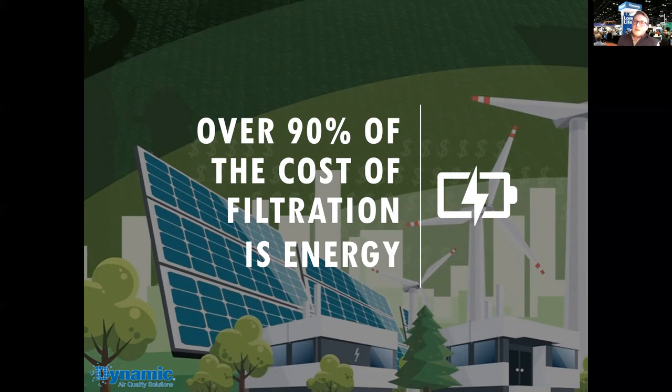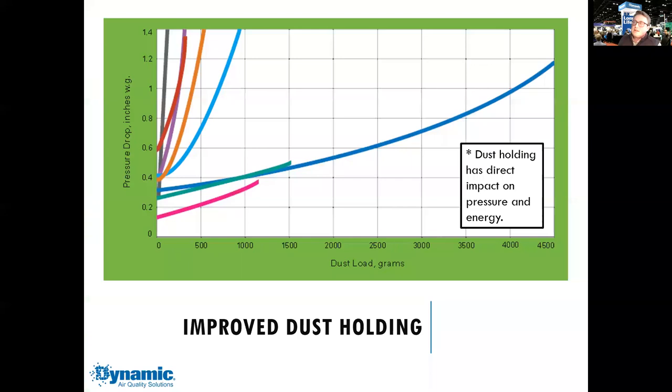But we've always recognized that 90% of the cost of filtration is basically energy. It's your static pressure. It's your cost of energy and your brake horsepower. So what I had mentioned before is that technologies like powered filtration help improve dust holding characteristics. These are a couple of the Dynamic products on the Long Line, a powered filter against some standard passive options. The equation to reducing energy with filtration is pretty simple. Either you change the filters out a lot more often to keep static pressure low, or you hold more dust. And Dynamic, for example, takes the direction of holding more dust.